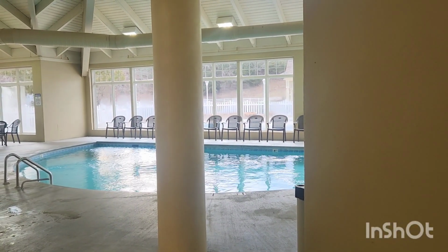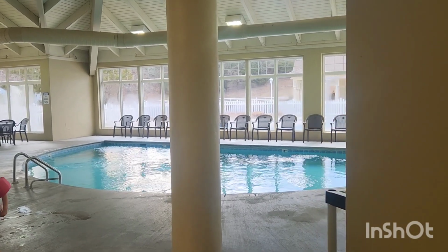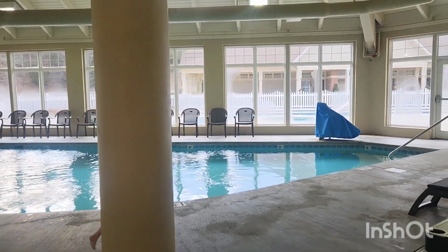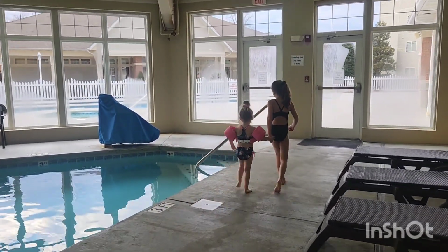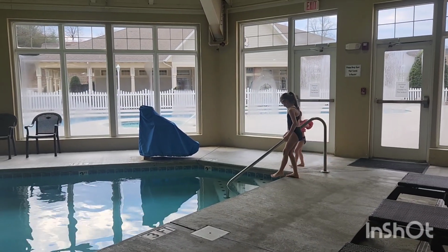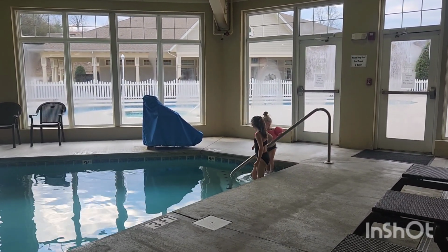Okay, so while you're staying at Pine Mountain RV Park, you also have access to the LeConte Motel's indoor pool and jacuzzi area next door. So we figured we'd show you that. Go ahead, girls. They also have an outdoor pool, but it is currently January and it is way too cold for that.